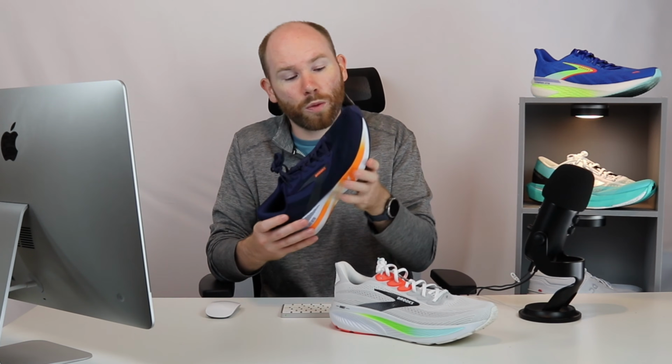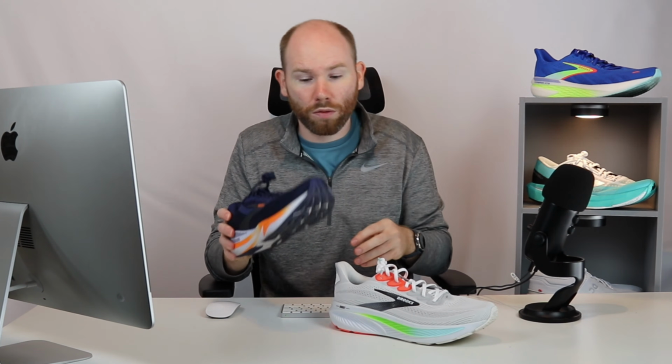And as we move up the shoe, we've got some nice sole flare on the Ghost 17, where the shoe comes out broader than where your foot sits in the shoe. That helps give extra elements of stability. We have that in the Adrenaline GTS, but just not as prominent as what we see in the Ghost 17.